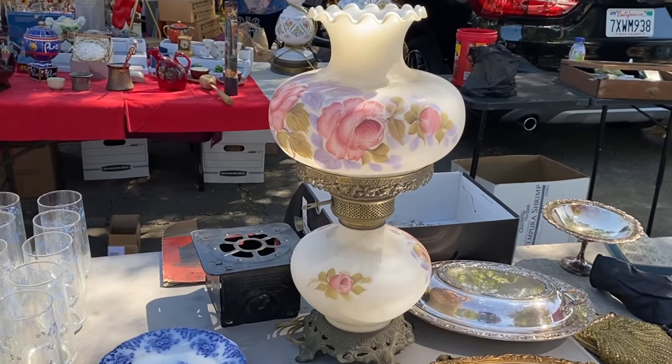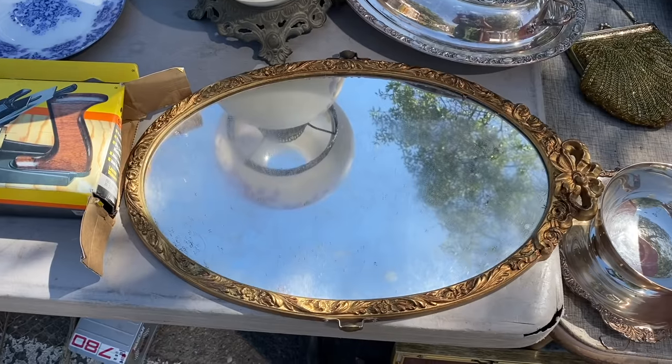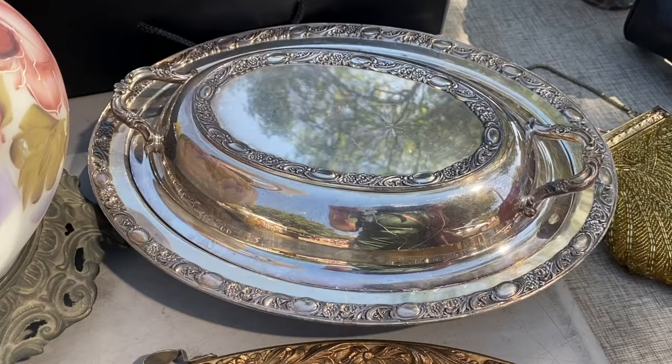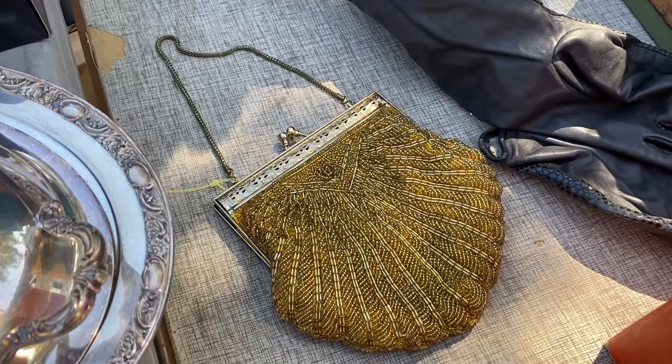One of my very favorite things about this flea market is that it's different every single time. I never know what to expect. It's always a complete surprise. Today we're here in Sacramento, California.